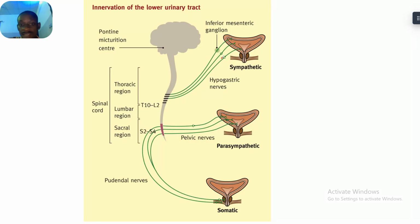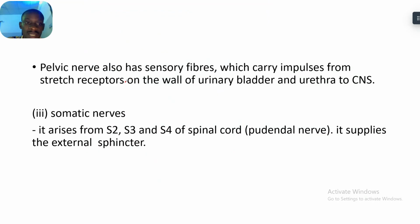This is just another image, more complex for you guys that want to know more. You could pause this image, it's self-explanatory. Okay. Next we say that pelvic nerves also have what? Sensory fibers which carry impulses from the stretch receptors of the wall of the urinary bladder and urethra to the CNS.